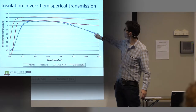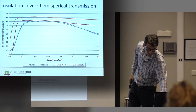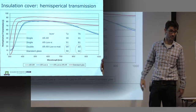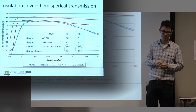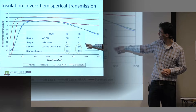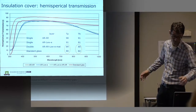For the comparison, we compare the standard glass with the double layer with all these modifications to it. So here you see again the figures. The perpendicular is not really relevant because the sun is never perpendicular to the glass, of course, only maybe for a microsecond or something like that. So you should always look at the hemispherical transmission. And you see that for the standard glass and this type of material, it's more or less the same. But if you look at coated single glass, then it's much higher than what we are using.